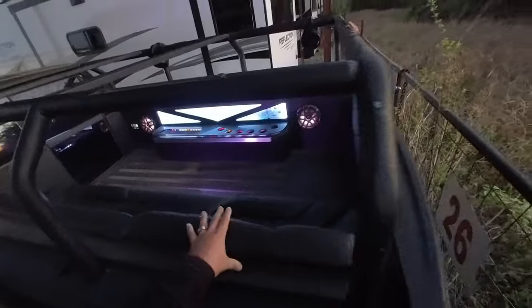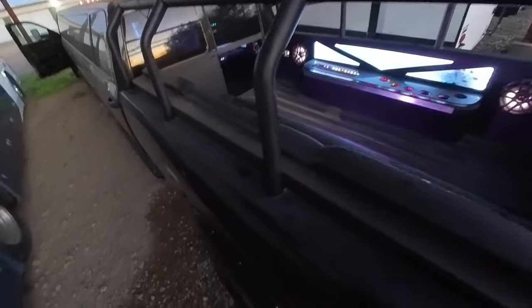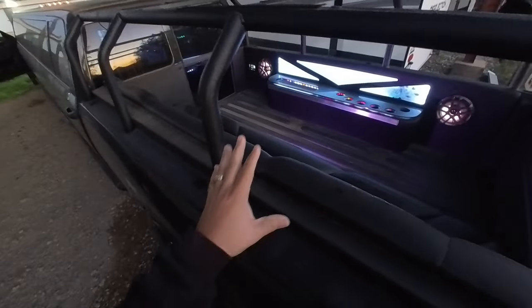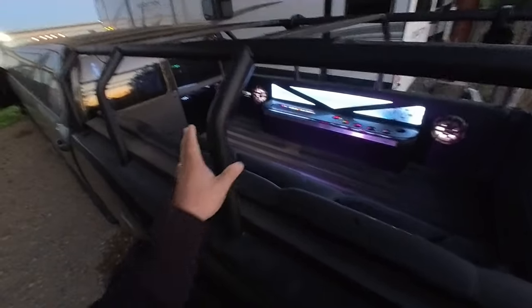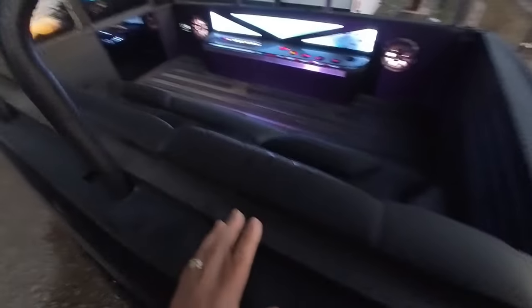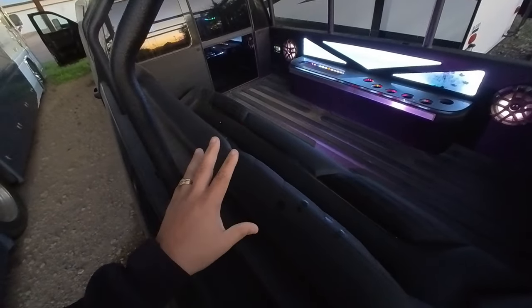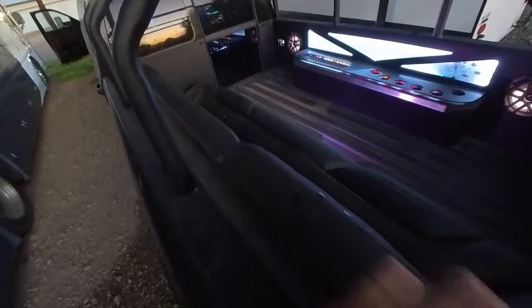It does have seat belts. It has a roll cage, just like a Jeep. So this is literally attached to the frame of this truck, or the chassis. So it's got a roll cage, which allows this to be legal. The neatest part about this truck is that door right there. I literally had the idea, I wanted the passengers to go in and out freely.